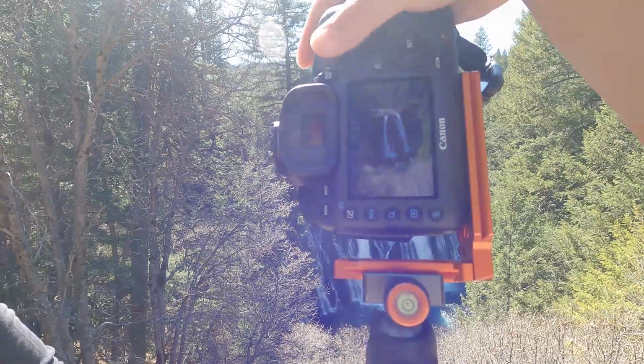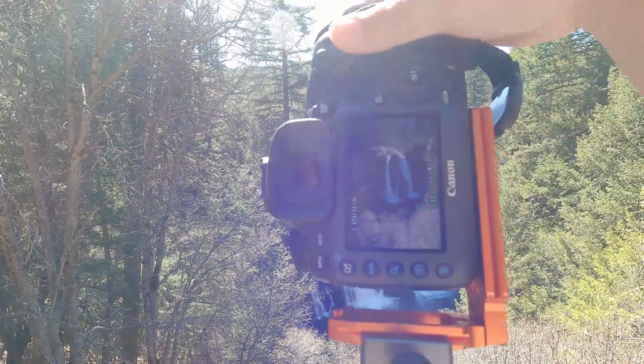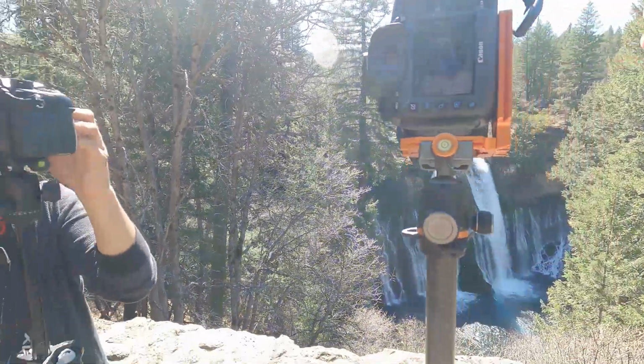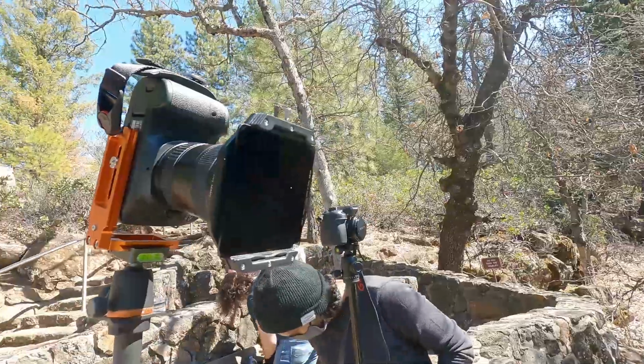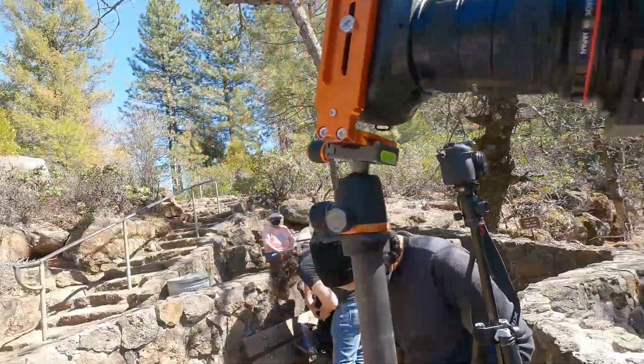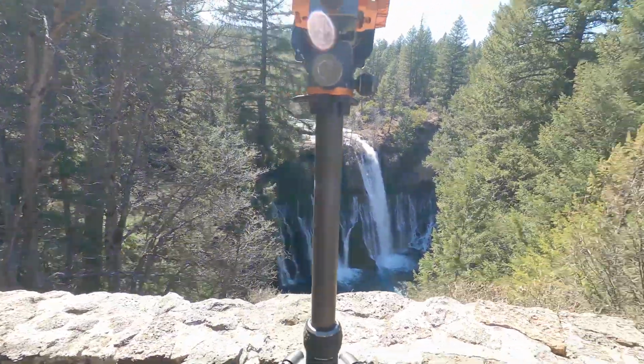So what are my settings? I think I'm at half a second. We're about half a second, f11, ISO 100. Then on the front, we have the polarizer and a 3-stop ND filter. Dynamic range is a little crazy, so I'm about a stop under just to kind of protect the highlights because the shadows aren't dark enough to go out. So yeah, just trying to preserve the highlights.